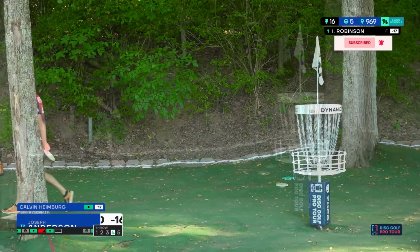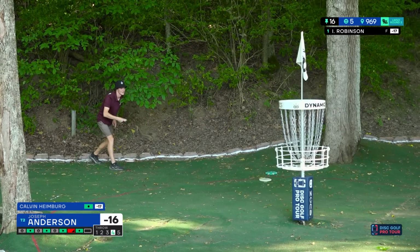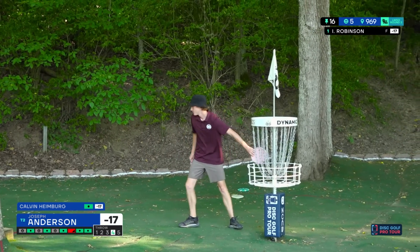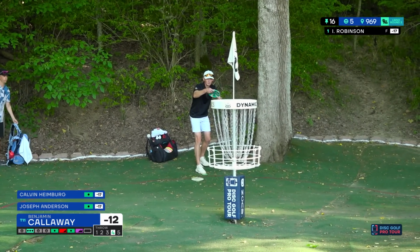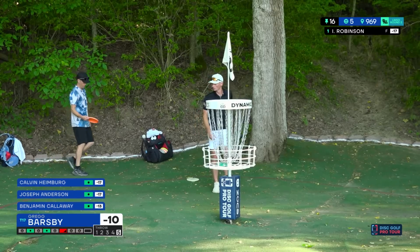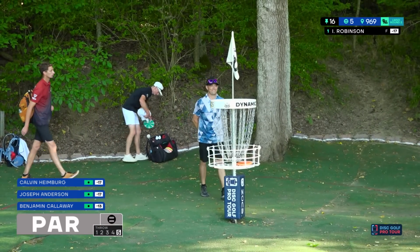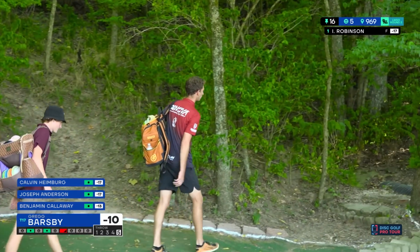9 total eagles today on 16. And this is, I believe, the tie for the lead right here. Even after the bogey, he comes back with 2 more birdies. Ben staying in the race. If he can go bird, get to 15 under, it's a really good spot to be in this tournament. Certainly, especially after the costly double bogey.